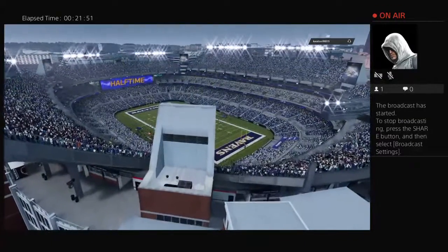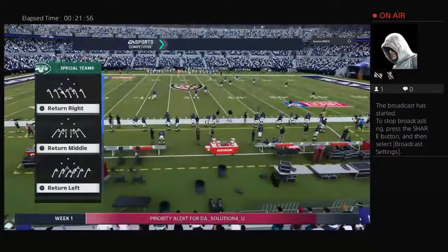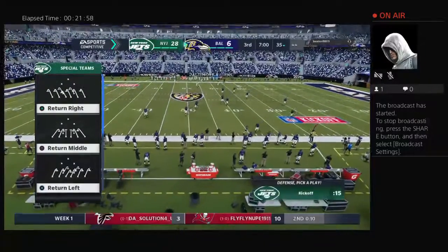So we've reached halftime here on opening weekend as we get you down the coast to Orlando for Jonathan Coachman at our EA Sports Halftime Report.